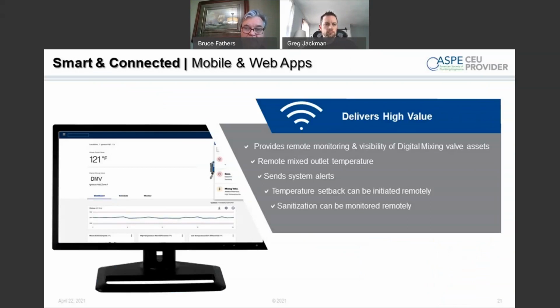So again, we've talked about some of the high value: the monitoring, visibility, outlet temperature, alerts, sanitization. But you can see here on the left, I would just point out, there's kind of what a dashboard might look like, where you've got the particular asset, the mixing valve, and it's controlling. It's at 121 degrees with a set point of 120. So everything's good. And you've got some trending data below there. If you can see that, you're trending towards set point, and those bars above and below might be your high and low limits, right?